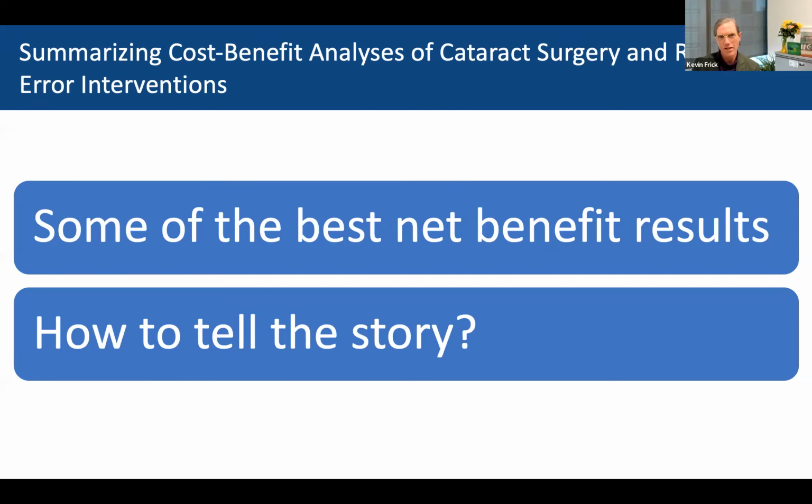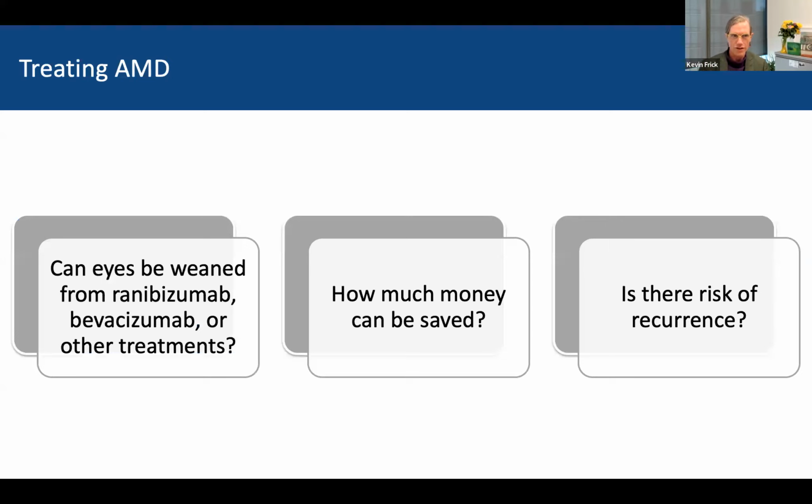Recently worked on a study summarizing cost-benefit analyses of cataract surgery and refractive error interventions. Why did we think this was important to do? Because study after study supports a very favorable cost-benefit ratio for these interventions. And yet countries don't always invest. So going back to the presentation I mentioned that I gave last week, how do we tell the story better? How do we engage people differently to really get them thinking about ways to bring economics into their storytelling and convince decision makers to allocate scarce resources?